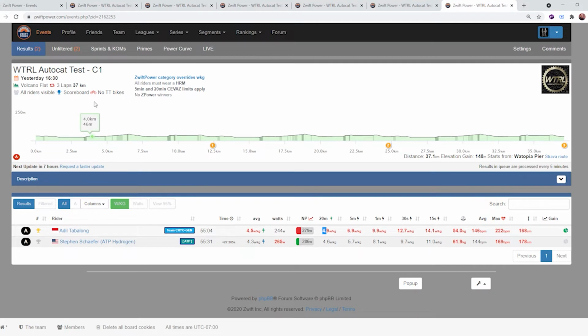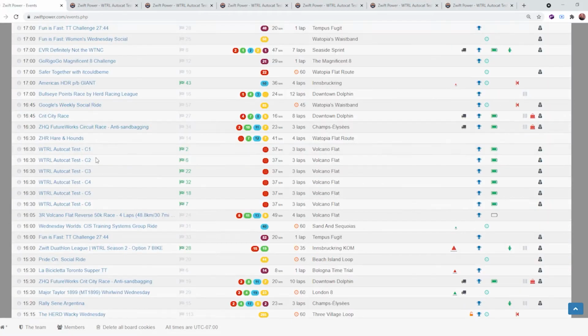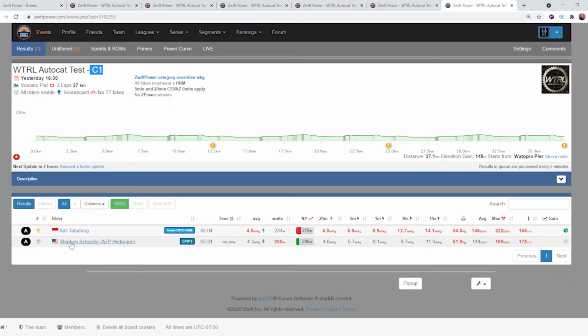First of all, category 1 up here at top only has 2 riders, and they're both A plus riders. You can see these are fast guys, mid 4 watt per kilo average. And the other thing I should note is that these events were all run where you only see riders in your group. So they were not riding against the category 2, 3, 4, 5. It's not a mixed event.